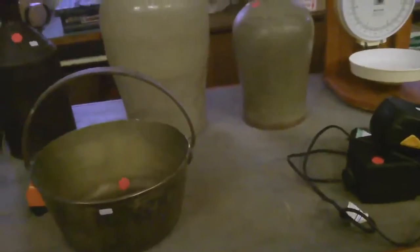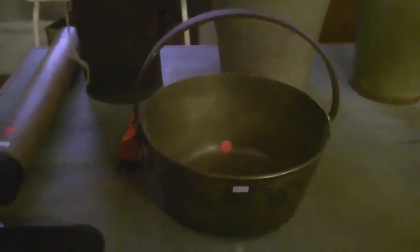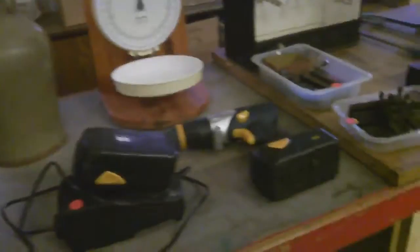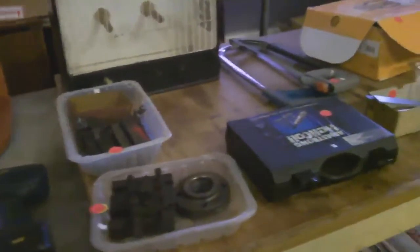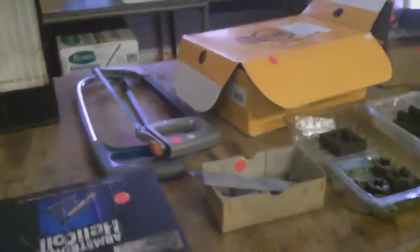That's a jam pan, for making jam. I don't know what these bottles are, but again, there's a name on the bottle. Now, if I was really interested in that bottle, I could write down the name of the bottle at the back there. Looking along, odds and sods really. Nothing I'm really interested in. Nothing there that's going to make me any money.